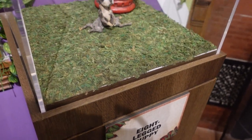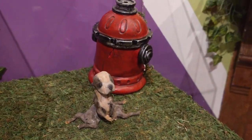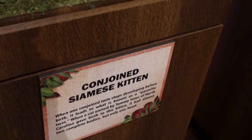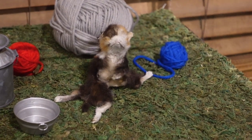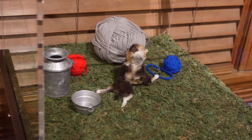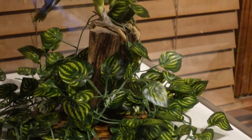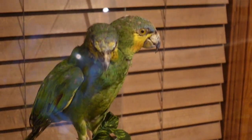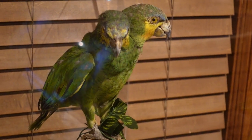A few other odd animals on display are this eight-legged pup hanging out near a fire hydrant, and his good friend, the conjoined Siamese kitten, who's got plenty of milk and yarn to play with. Then we have this two-headed parrot, who I'm sure was quite a talker. I wonder if the parrot had two separate voices.